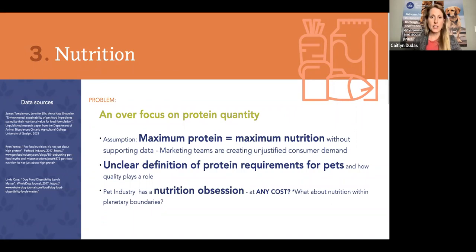industry is that there is a strong focus on protein quantity. And so we tend to market to our industry to drive this. So we say things like, oh, your dog is a beast and they need to eat like an animal. And we have an approach where we have really driven this expectation that maximum protein equals maximum nutrition.